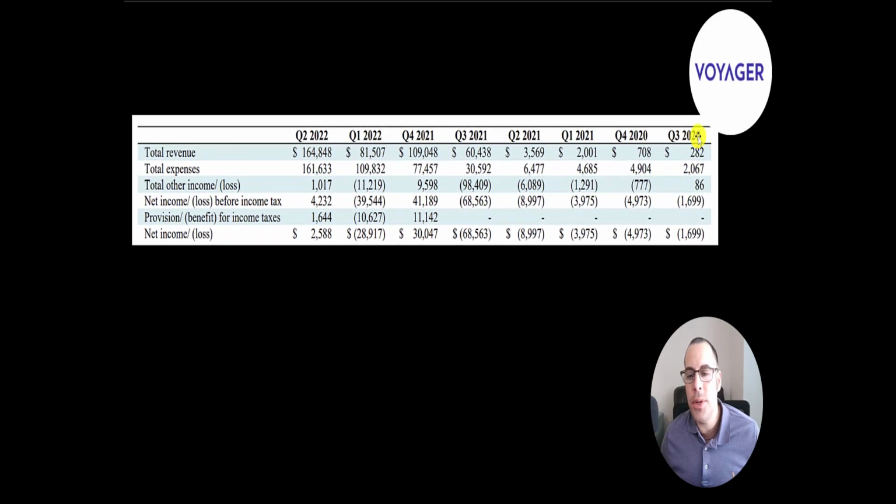Their quarterly revenue was only $282,000 in the third quarter of 2020, and it's grown every single quarter. It really took off from this point, 3.6 million, way up to 60 million. It went up to 109 million. It actually dropped to 82 million, but then it more than doubled to 165 million. They did have positive net income in the most recent quarter, 2.6 million. Also 2 quarters ago, they also had positive net income of 30 million.